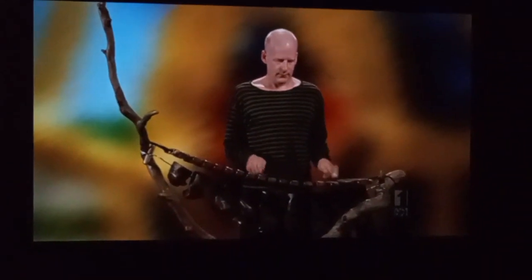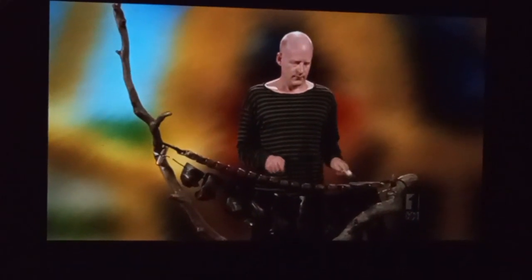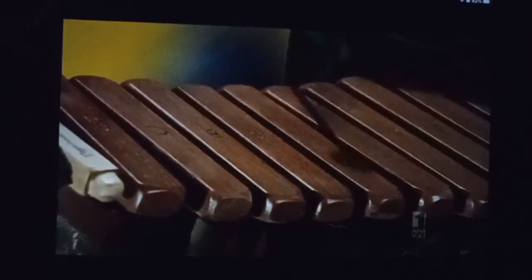Jerome makes his own percussion instruments. This is the tree bone xylophone. It's made from wood, so obviously what you're hearing is the sound of wood being hit. If I use a soft rubber mallet, I get a gentle sound. If I use a hard rubber mallet, I get a brighter sound.